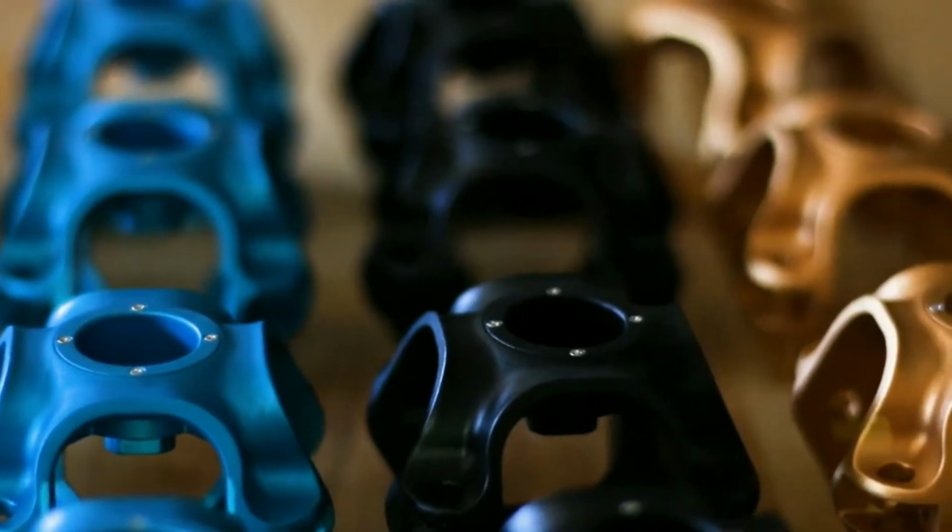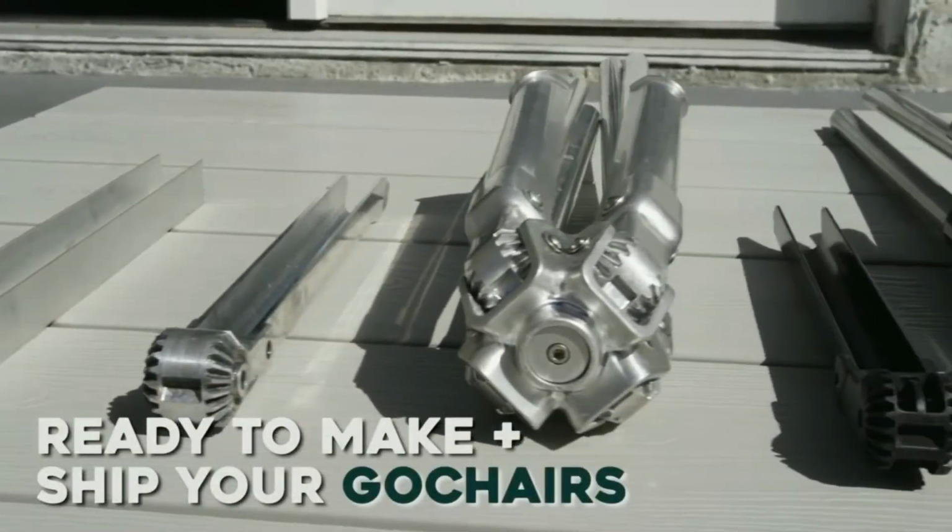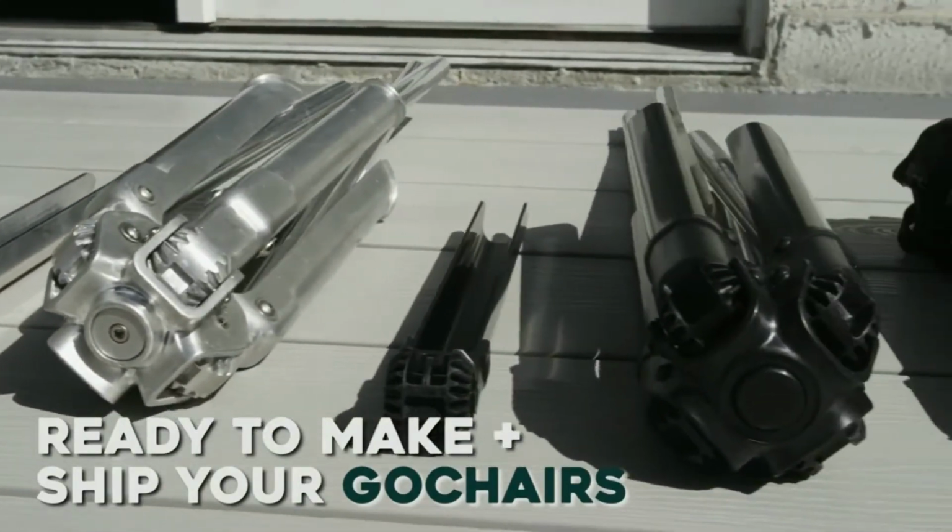Based in Santa Barbara, California, we have decades of manufacturing experience and are ready to make and ship your GoChairs. Hi, I'm Sam Chesluck, one of the GoChair founders. Look, life is short, time is limited, and we want to fill our lives with great experiences. Just like you, we love getting outside with our friends and family, and we're always looking for ways to optimize our gear to allow for our active lifestyles.